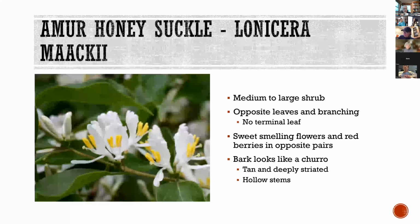Sometimes the purple loosestrife will have whorled leaves, for example, but most of our woody plants, it's going to be alternate or opposite. And then the flowers on honeysuckle are very sweet smelling and beautiful, and you can see why it was a very popular landscape plant for a long time.